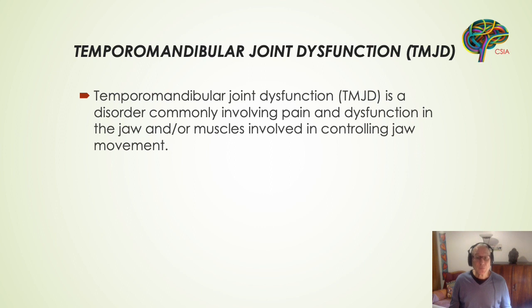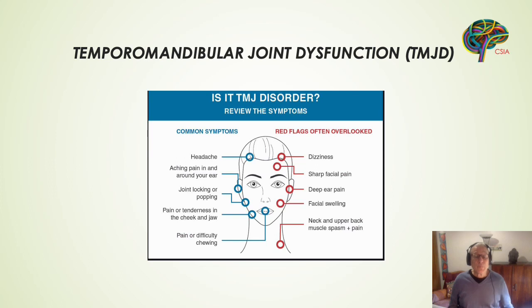Temporomandibular joint dysfunction, or they use the abbreviation TMJD or TMD, is a disorder commonly involving pain and dysfunction at the jaw and the muscles involved with jaw movement. Common symptoms that you might find with temporomandibular joint dysfunction would include jaw pain, headaches, difficulties swallowing, dizziness, ear pain, tinnitus, neck, especially neck and upper back pain.